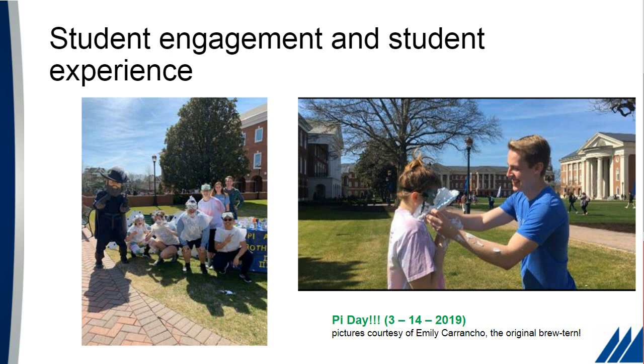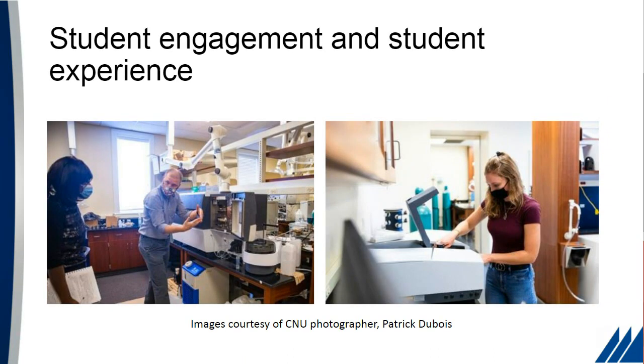So at CNU, as part of that engagement and that experience, teaching is a major focus. And so our students actually get their hands dirty. They're touching the instruments. They're operating them. These are images from our senior level chemistry 445 instrumental analysis class. We walk through the mechanisms. We don't want it to just be a box that they put a sample in. We really want to enhance that experience.